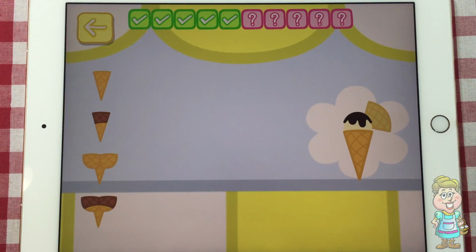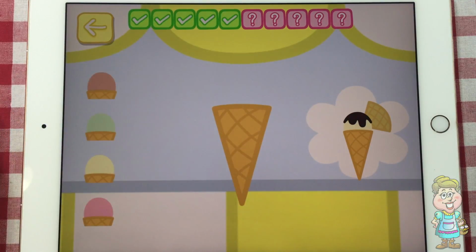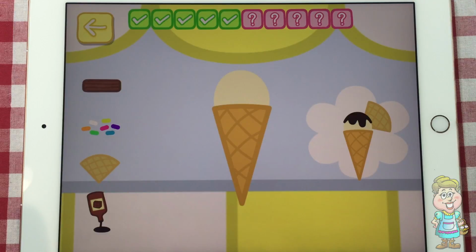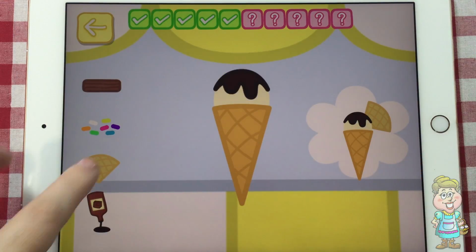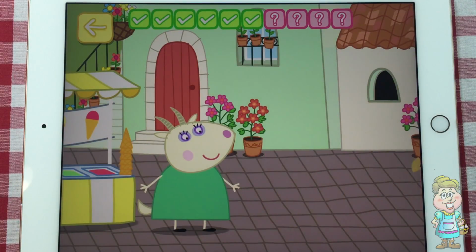Can you make the same ice cream that you can see on the screen? So Mommy Pig wants just a plain cone. Touch a cone. With vanilla ice cream and chocolate syrup and then a waffle chunk. What a delicious ice cream.